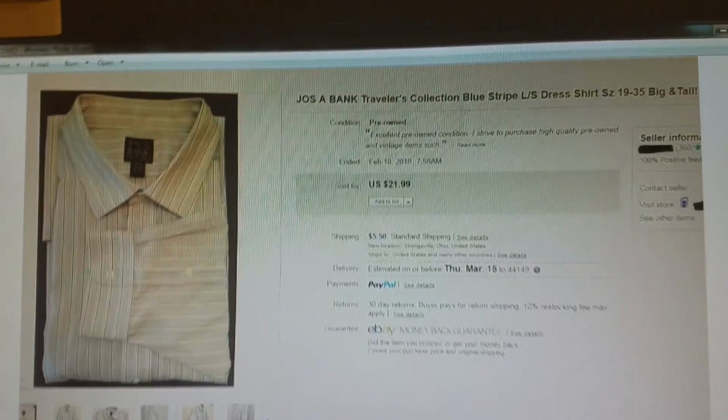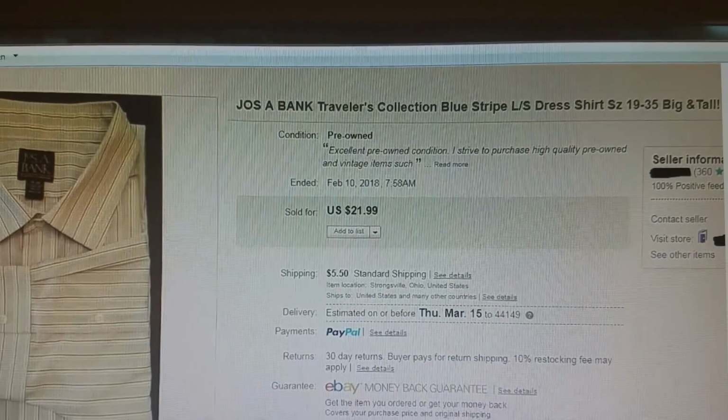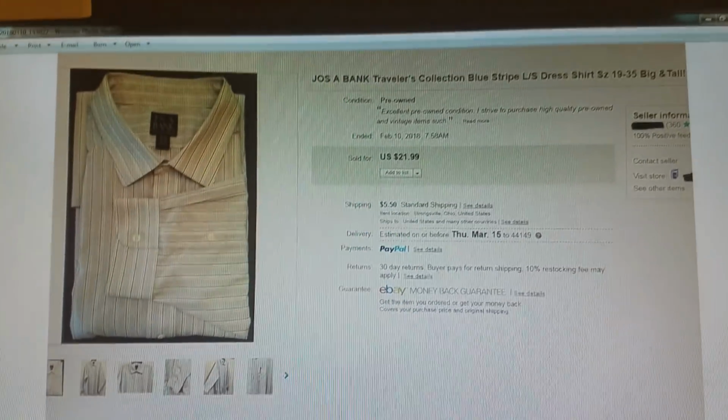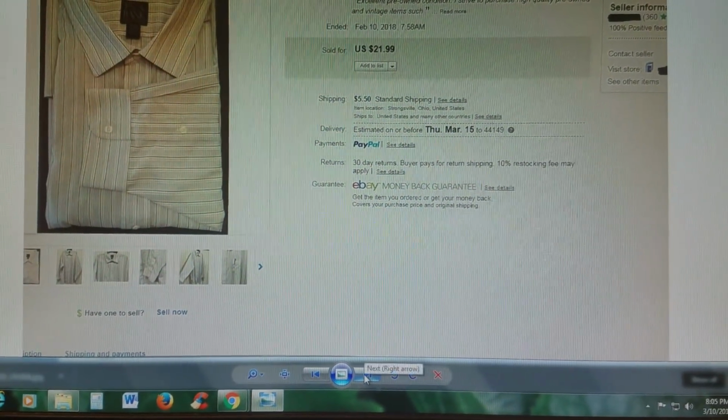And then, knock on wood on that, I'm a little superstitious, we have a Joseph A. Bank Travelers Collection. This was a big and tall item. It sold for $21.99 plus shipping. I think I spent $2 on it. Again, this one was used, but in excellent condition.